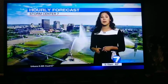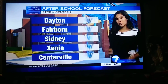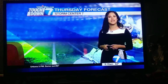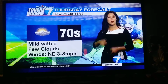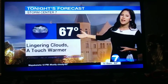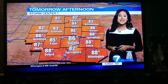Temperatures this morning are sitting around 60. This afternoon, we're going to hit 82 in the Dayton area. This will be the first day that probably feels noticeably muggier to you compared to where we've been so far this week. 83 in Centerville, 81 in Sydney. We've got some football games for our Touchdown 7 forecast on this Thursday, looking comfortable and pleasant as we drop through the 70s during game time. Just a few scattered clouds out there. And then overnight, it might be just a little too warm to keep the windows open as we drop down to 67.